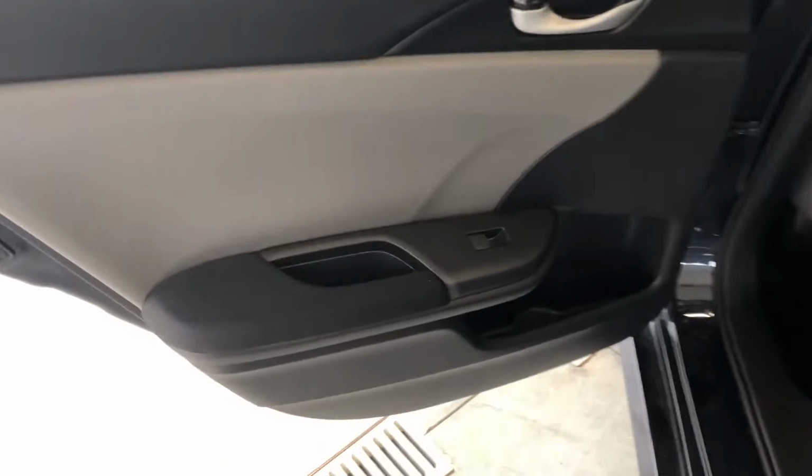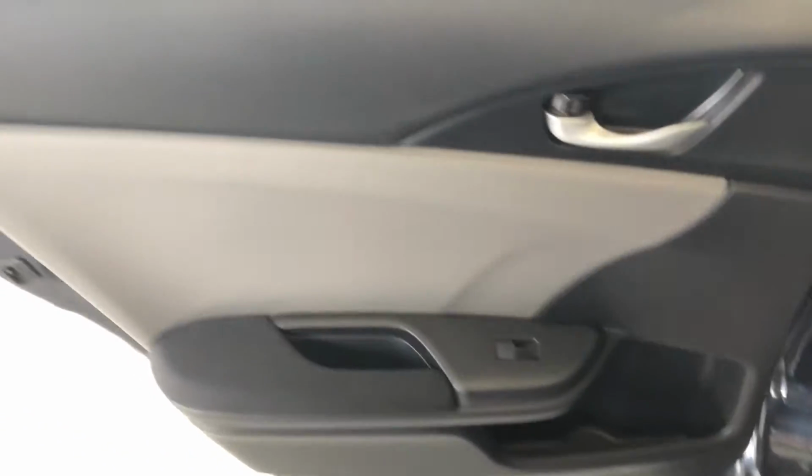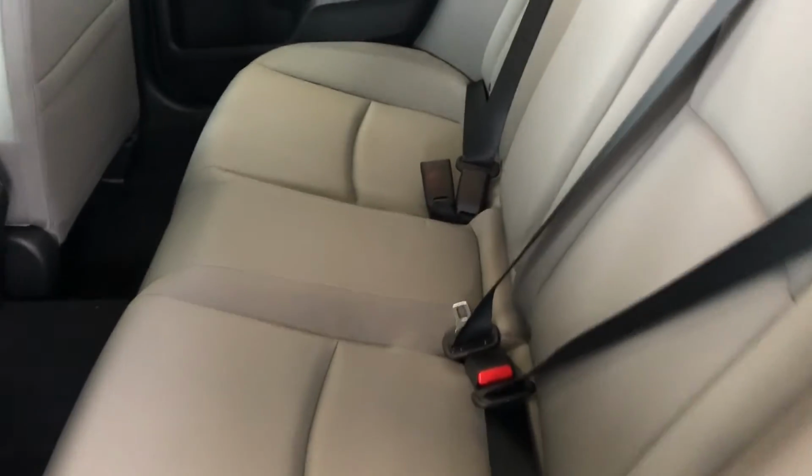All right, let's check out the back seat. As we open this up, you guys know about power windows. That's all easy and straightforward. You got some additional cubby space down below. Kind of check out the door a little bit, kind of two-tone going on. You got premium cloth seats.